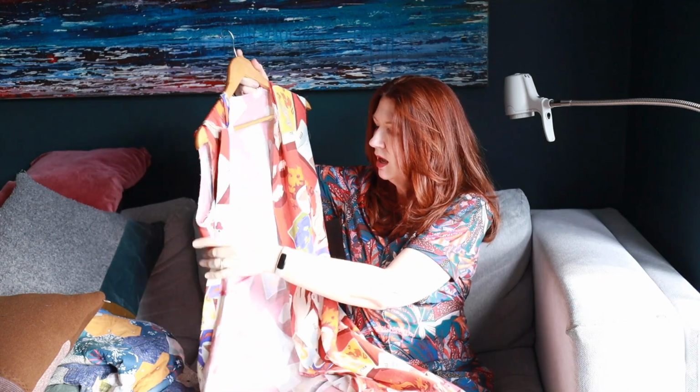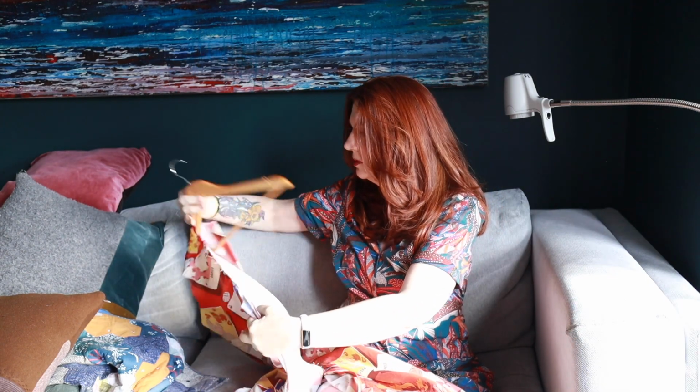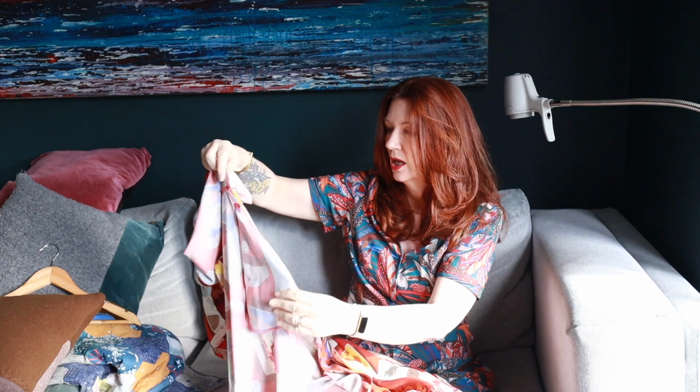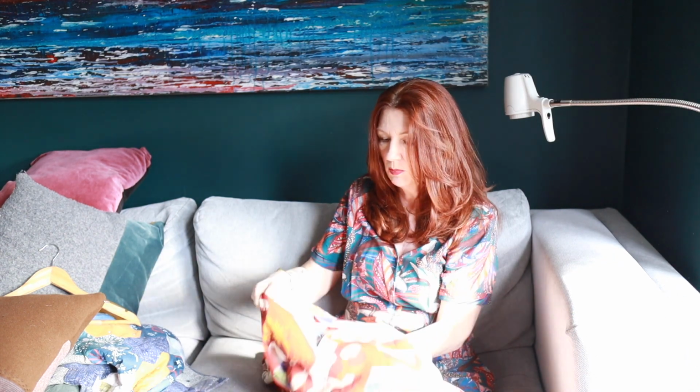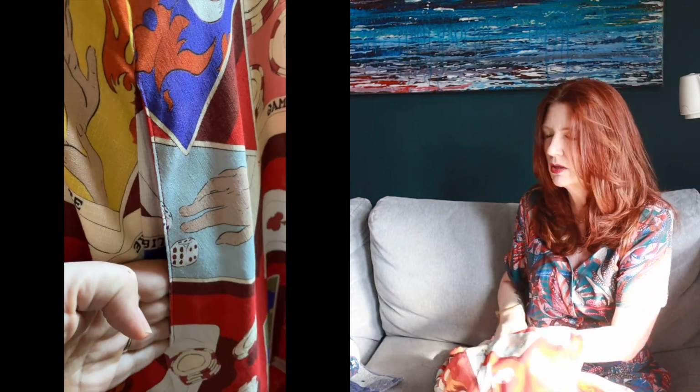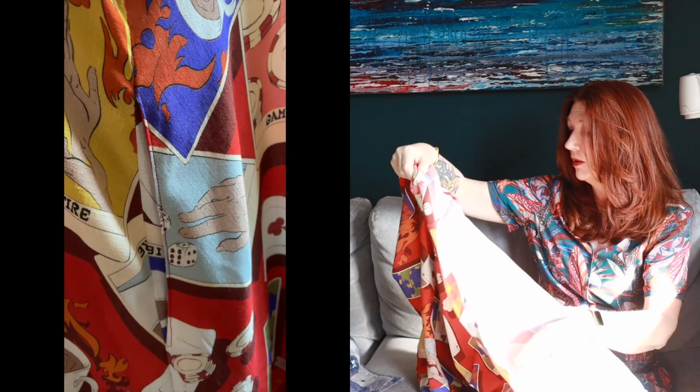At this point, I haven't overlocked my side seams because I didn't know whether I might want to unpick at this stage. I really like how you put the pockets in as well. I'll do some close-ups, but it's those pockets that sit slightly out. Close-up photographs will make it a bit clearer, but I really like the pockets on it. So let me put it on.